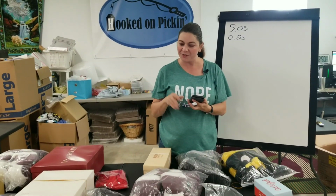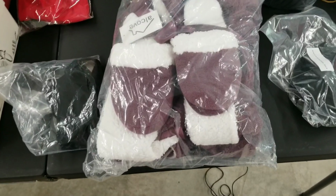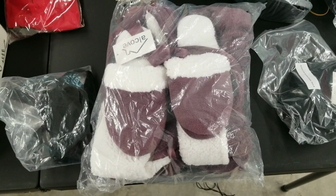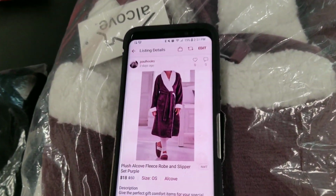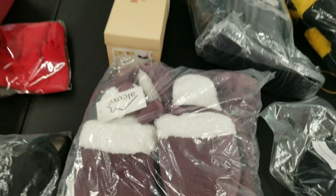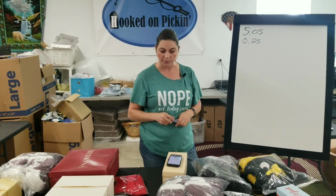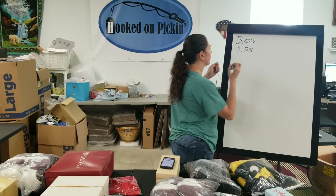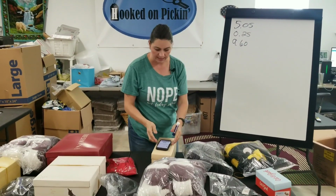Then I have had these for a while, but it's starting to get to be cold weather, and so I'm really excited about it. It's actually a plush fleece robe and slipper set. If you look at the picture, I'll kind of show you exactly what that looks like. That'll give you a better idea than what it looks like in the actual bag. But I sold 2 of those, which is why I wanted to show you the picture. Those I got out of a liquidation box for $3, and $12.60 is what I earned, so I'm at $9.60 of profit on that sale.